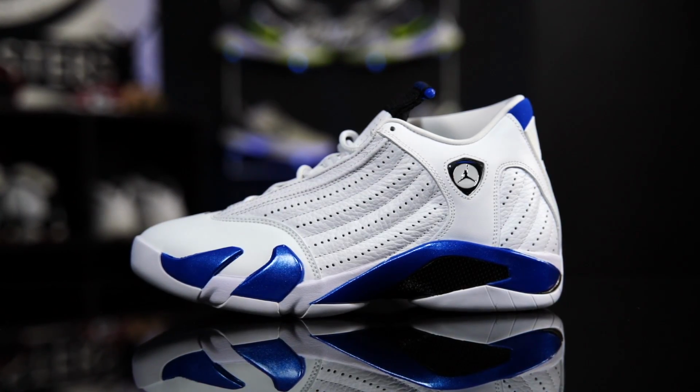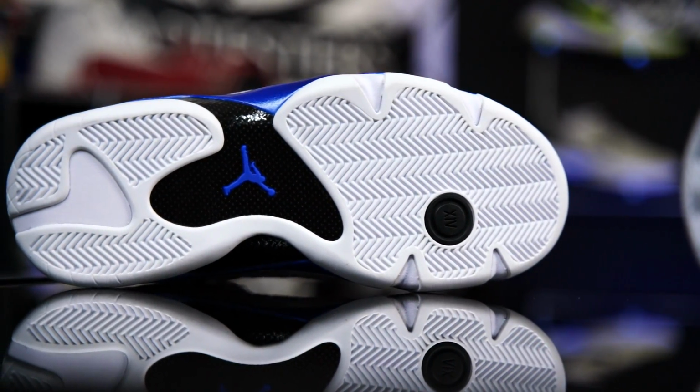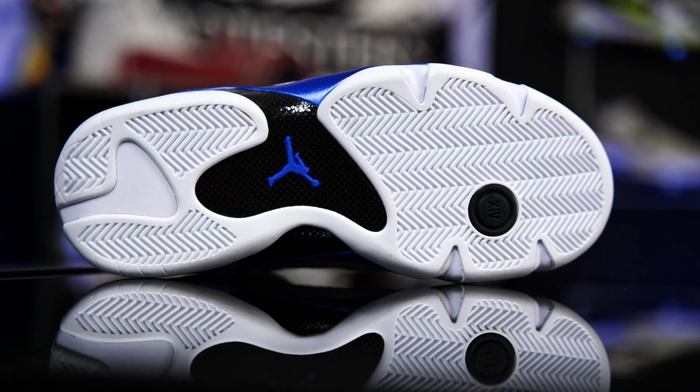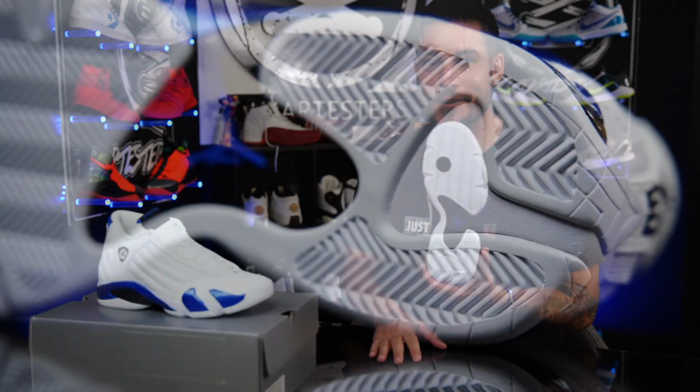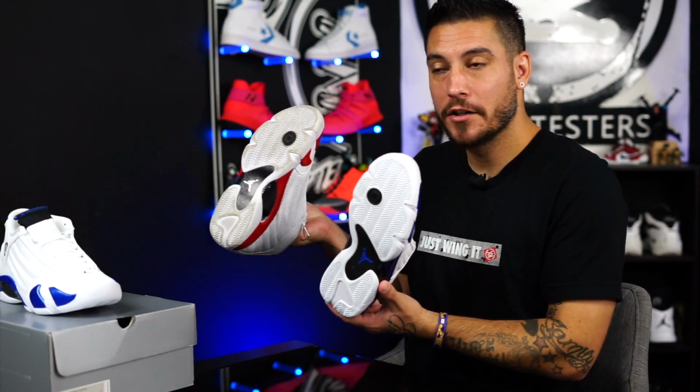Now, as far as tech specs are concerned, you already know what that is, right? Herringbone traction. What is it? The best of the best on court. I was gonna say it's beautiful, but that works too. I just absolutely love the way that this looks. Yes, it looks dirty once you wear them, but wear your shoes, folks. They don't last forever. And neither do we.